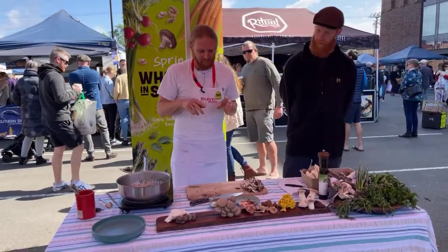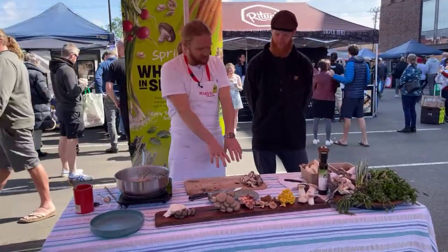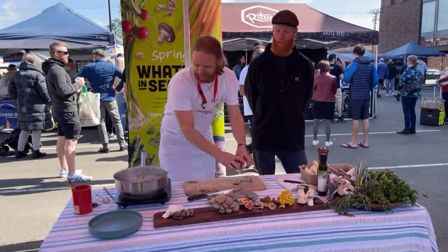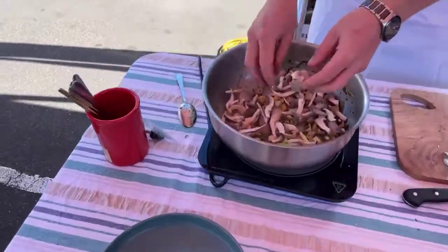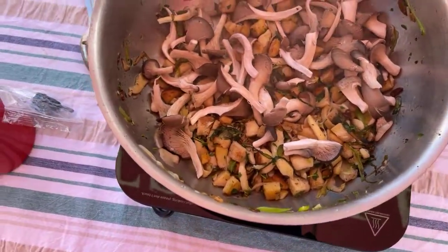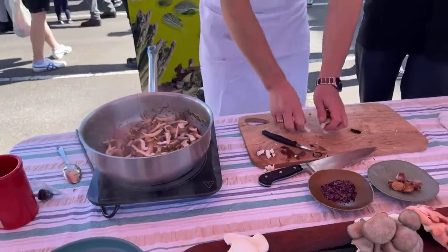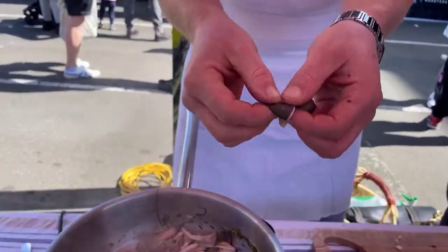Okay, this is looking awesome. It's time to add some of the next stages of the mushrooms. These guys, the grey oysters, want to tell us a little bit about those? They're an aggressive mushroom, right? Aggressive mushroom, they grow quite quickly, very easy to cultivate, the greys. Probably one of the more popular mushrooms for the chefs that we sell to. The versatility is just incredible, and that's why you can't really go wrong with the oyster combinations.